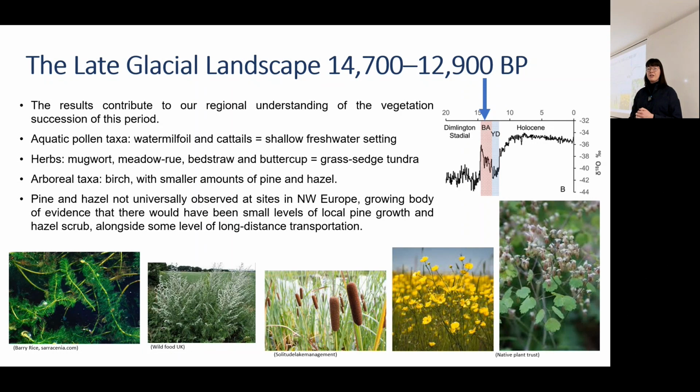The pollen and diatoms describe a shallow freshwater setting. So these are the types of flora that you might have seen at the time: water milfoil, cattails, mugwort, meadow rue, and buttercup. So it's grass sedge tundra with some birch and pine and hazel. And when you compare this with Northwest Europe, pine and hazel were not universally observed in Northwest Europe. So there's a growing body of data to suggest that there are pine and hazel in small amounts during the late glacial interstadial.